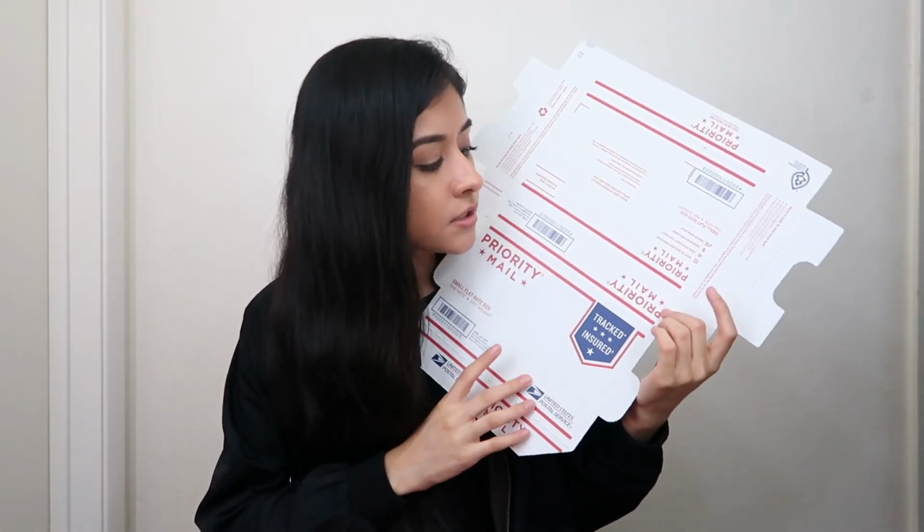They are free. This is a small. They come in medium, large, and extra large. You can literally walk into your post office, grab these for free and take them home, or you can just bring your items, grab the boxes, put your items in and ship them out. So you just assemble the box itself. Oh yeah, I'm in my pajamas. And then at the very end it has a tape and you just seal it.